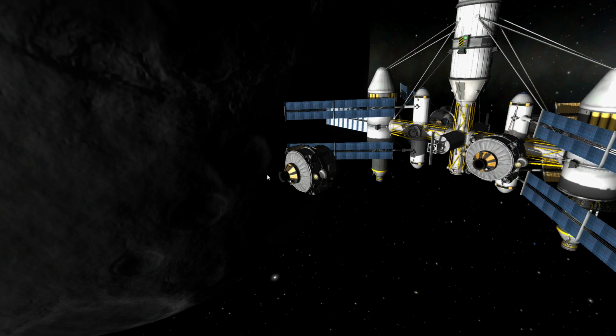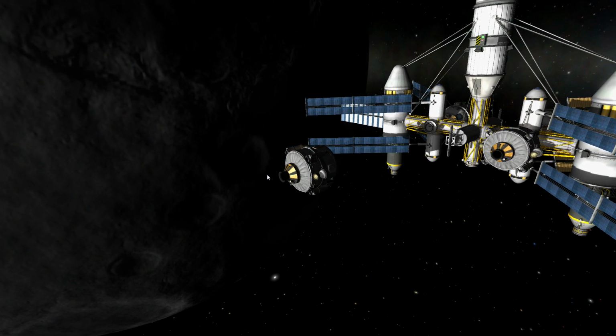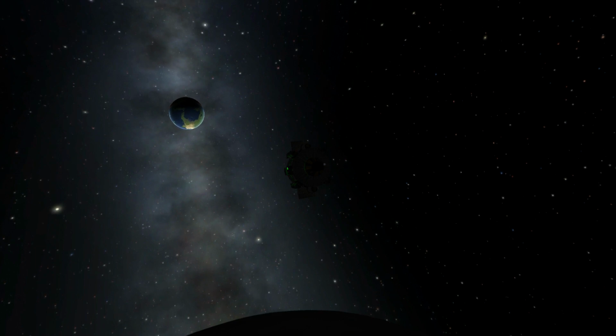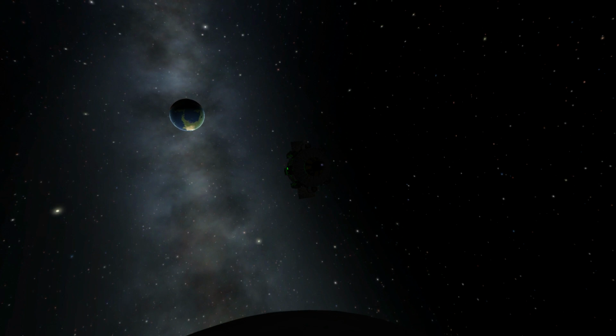So undocking the first crew, and you can see there's some lag at the Artemis station now. And well, yeah, it's a pretty big station, so why not? But we get these beautiful views of Kerbin in the background as we do our braking burns.